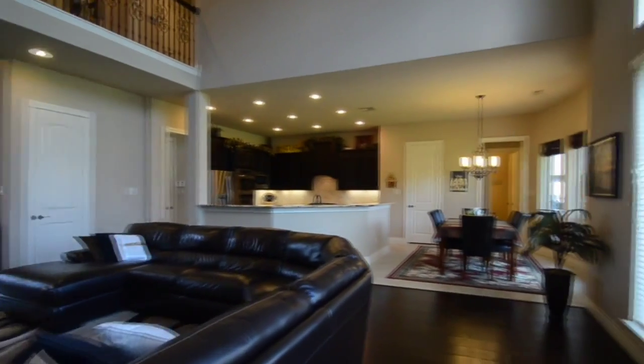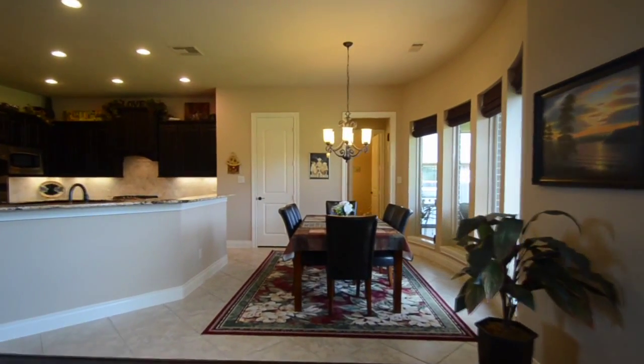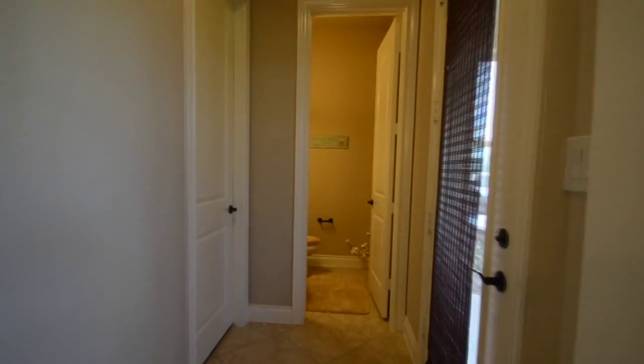Grandmaster with high ceiling, marble countertops, dual vanities and walk-in closets. Excellent location, quick and easy access to IT and all amenities.